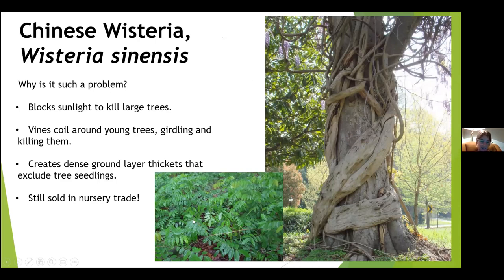And it also has the opposite leaf structure, as you can see in this photo down below. It's a problem because it blocks sunlight to kill very large trees, but it also can girdle younger trees and kill them that way. It creates dense ground layer thickets that exclude seedlings. This is similar ground cover created by stiltgrass, etc.